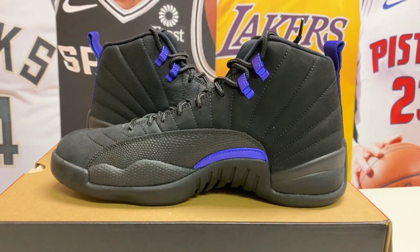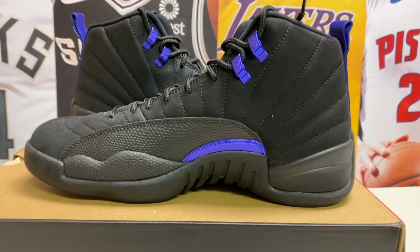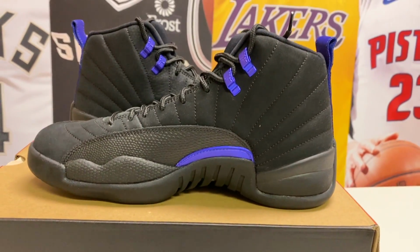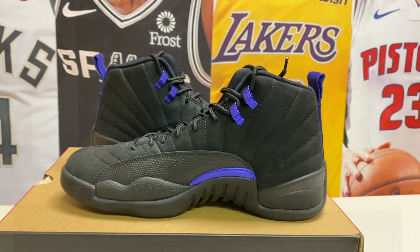Moving to the lateral side now, keeping everything consistent, wrapping around. Nothing's really too different here. We just have another hit of that Dark Concord in the middle. Down by the bottom there, we have the eyelets, and then, of course, the pull tab in the back, which we'll take a look at now.